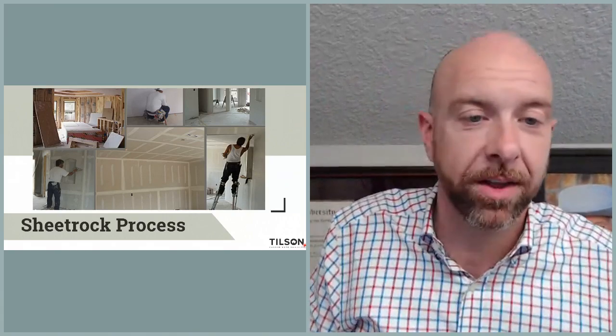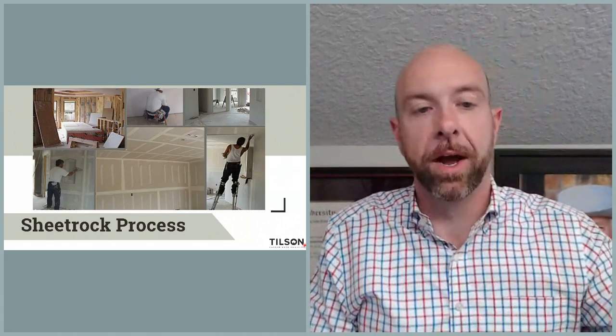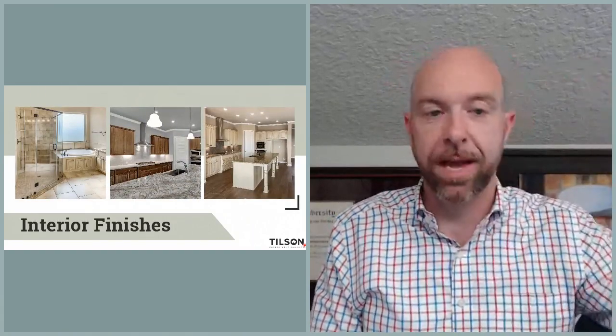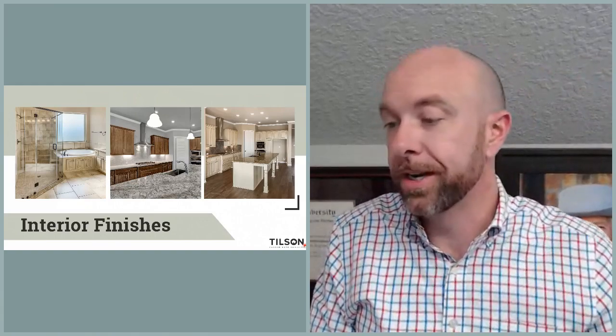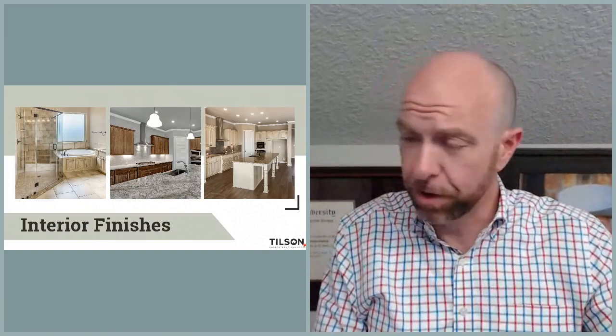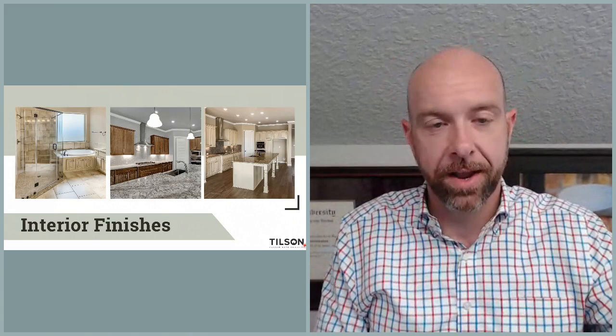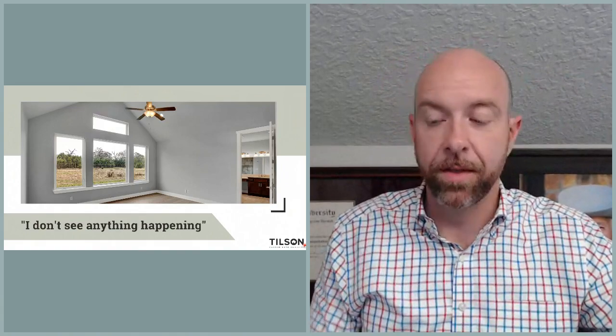So the Sheetrock goes next, of course, once the inspections are in and we've done everything we need to do and all that's cool. We're going to start hanging, taping, floating and finishing Sheetrock. Then, of course, if we're doing blown insulation, that's when that will go in. Then we start working on your interior finishes. So your cabinets, your tile, your countertops, your plumbing fixtures, your glass, your mirrors, all that kind of pretty stuff. The details that you're actually going to see and live with.